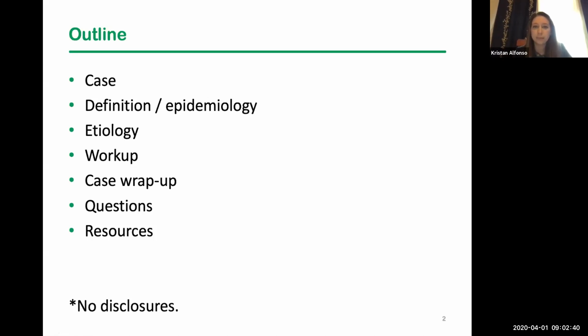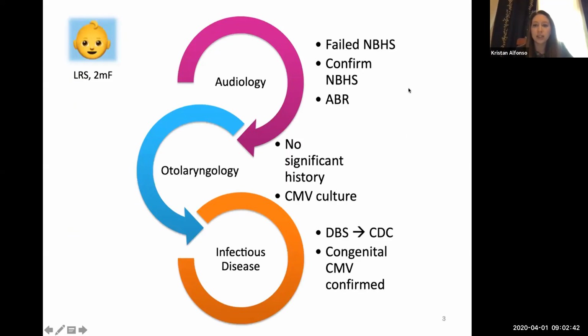Okay, so as for the case, this patient, LRS, was a 2-month female who presented to our clinic. She had failed her newborn hearing screen, and that was confirmed that she had failed it unilaterally. She underwent an ABR confirming that, and we'll show that in just a moment. In terms of her history, she had no significant medical history. She was born full term, no NICU stay, no risk factors during gestation or during the perinatal period. And so at that point, in terms of her physical, it was otherwise normal.